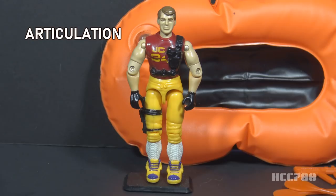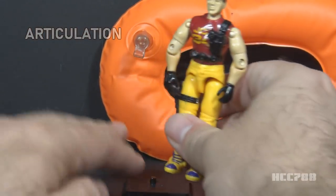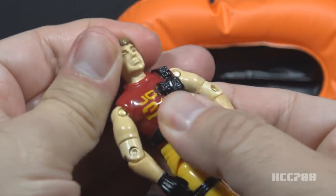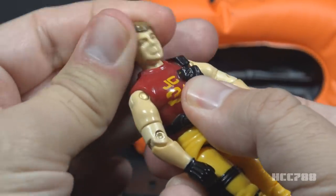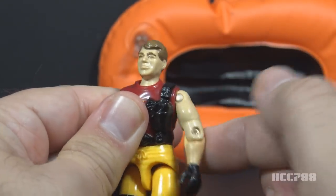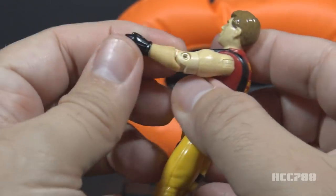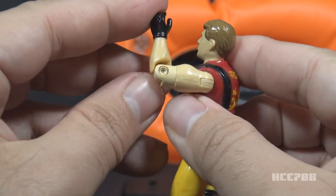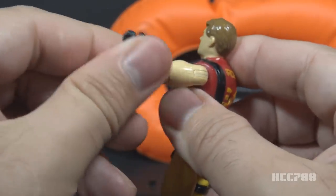Let's take a look at the articulation on Tracker. He had the articulation that was standard for G.I. Joe figures well before 1991, so he could turn his head from left to right and look up and down. He could swing his arm up at the shoulder and swivel at the shoulder all the way around. He had a hinge at the elbow that allowed him to bend his arm at the elbow about 90 degrees. He had a swivel at the bicep that allowed him to swivel his arm all the way around.